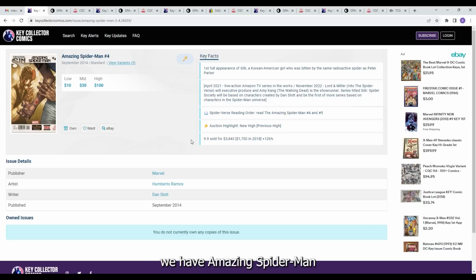Starting off the list, we have Amazing Spider-Man number 4 from 2014. This is a book that every single time it comes through the shop, it doesn't last more than a few hours if it's reasonably priced. This is the first full appearance of Silk, a Korean-American girl who was bitten by the same radioactive spider as Peter Parker.